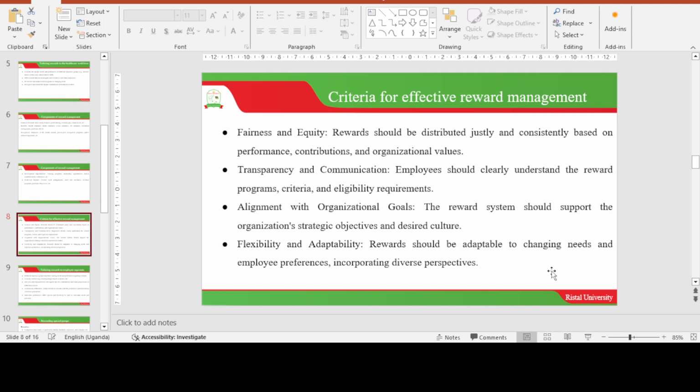Having looked at the components, now let us focus on the criteria for effective reward management. Number one is fairness and equity. Rewards will be distributed justly and consistently based on performance, contribution, and organizational values. No employee who is underperforming should be rewarded while the one who is performing well is not rewarded. That is what we call a fair reward system. Doctors, nurses, and midwives should be rewarded based on their performance. That way you are promoting fairness and equity at the workplace.